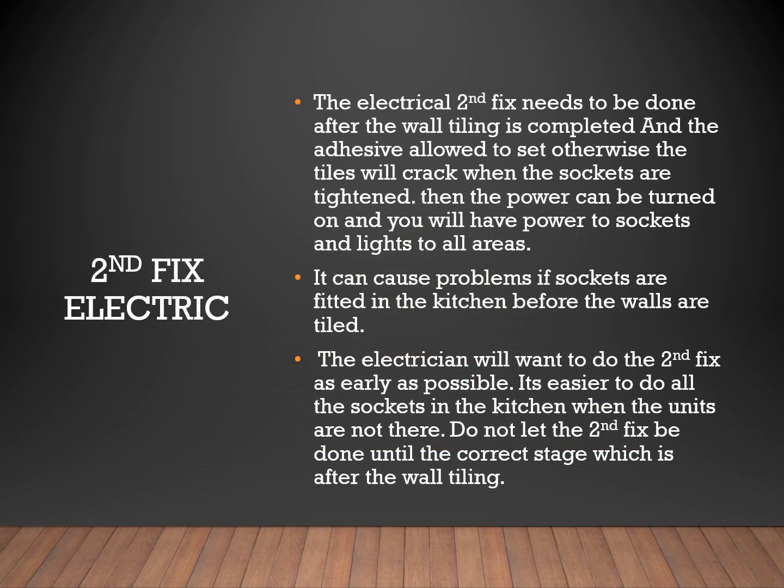So the electrical second fix needs to be done after the wall tiling is completed and the adhesive is allowed to set. Otherwise the tiles will crack when the sockets are tightened. Then the power can be turned on and you will have power to sockets and lights to all areas.